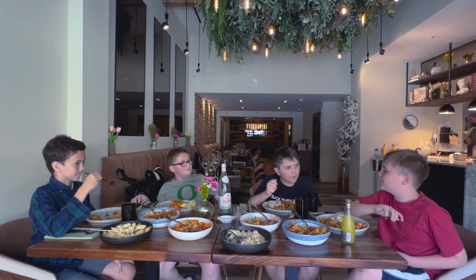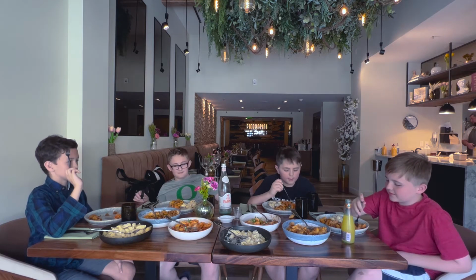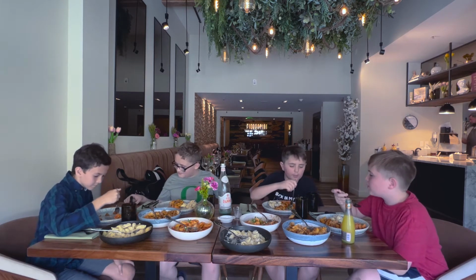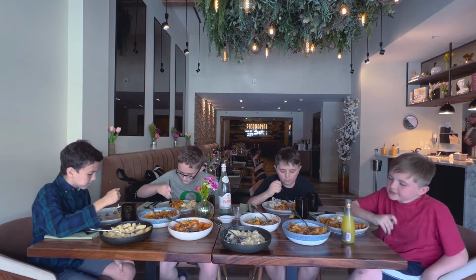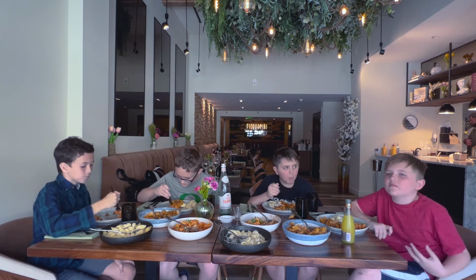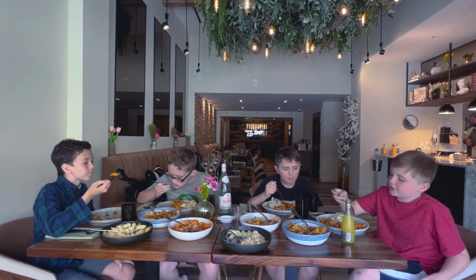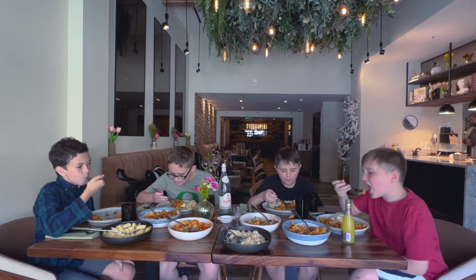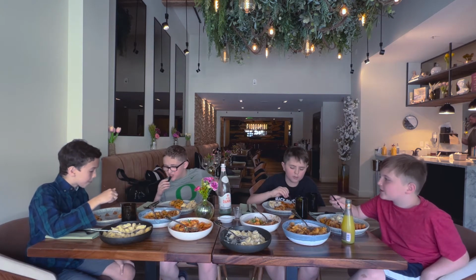Which ones are we gonna try first? Should we do the tomato? Yeah, let's start with tomato. I think it was my favorite when I tasted it. For me, it's kind of like that classic pasta feel, but the Parmesan cheese really helps. With basil. Yeah, with basil as well. I think it's delicious. Basil.